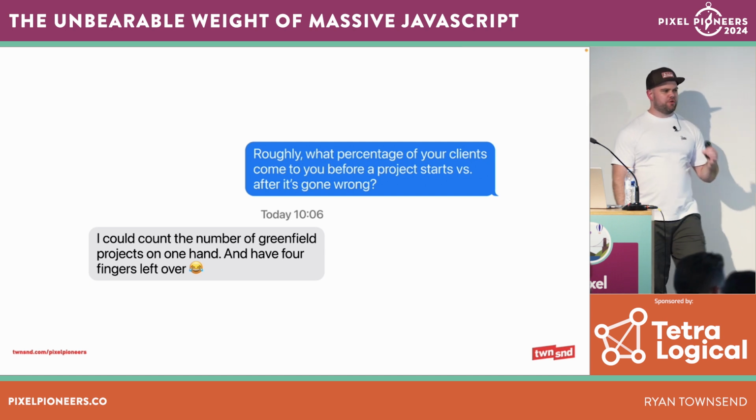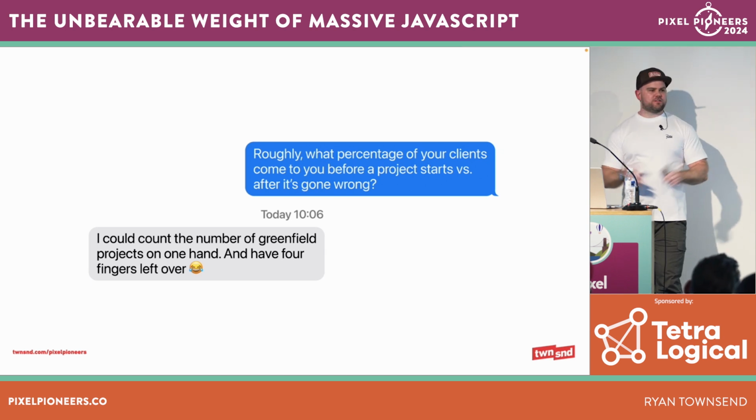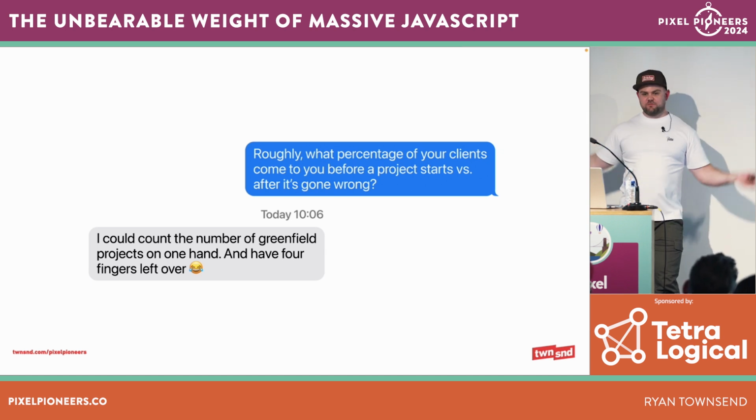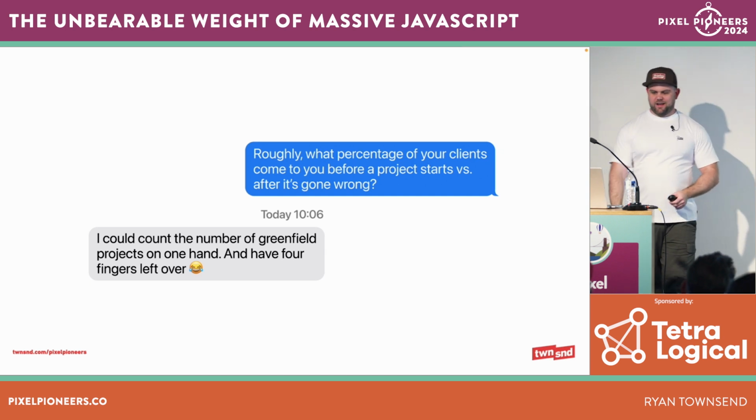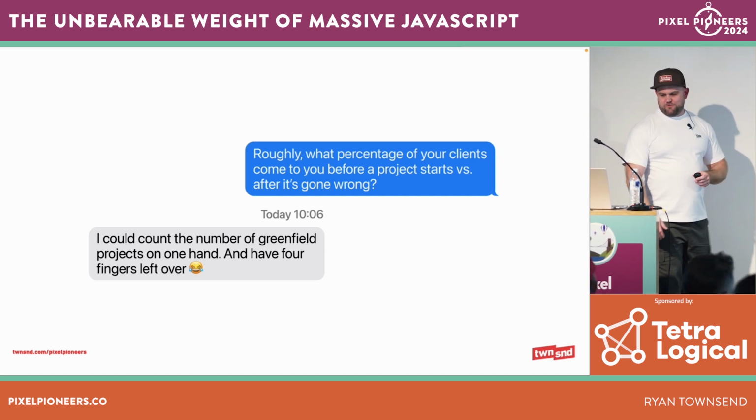They want to make sure that they are going the right direction, versus how many come to you when everything is on fire and they've got loads of problems. And somewhat expectedly, it's the latter. Everyone comes when there's a problem.